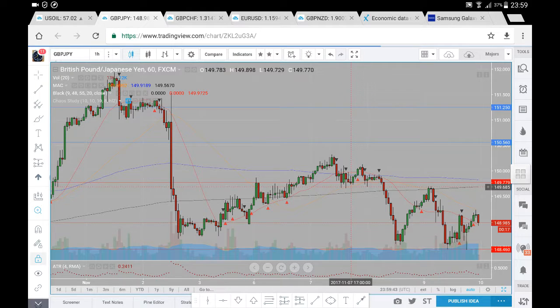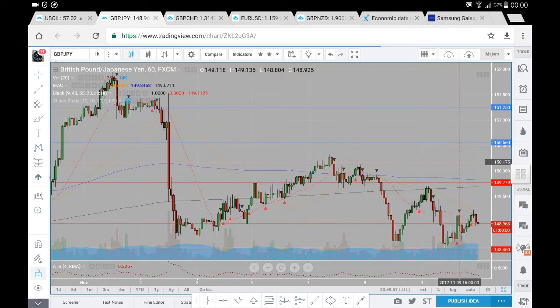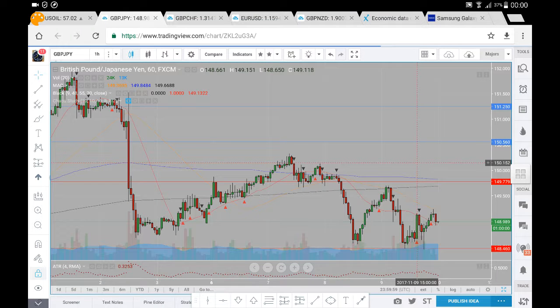So this is the pound yen analysis for Friday, the 10th of November. Now, let's have a look at what happened with prices on the 9th of November. Let's just get them in here. So, the 9th of November was just there.